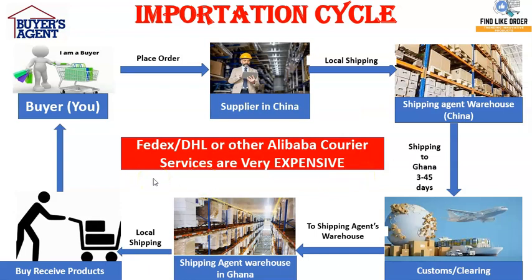Throughout this I have been talking about shipping agents. This is because it's very important. It brings down cost. Otherwise you wouldn't make any profit. There wouldn't be any sense saying that you want to import anything. FedEx, DHL, of course it will come very fast, but you will also have a lot of money to pay. And if you buy a product that is very small, you can get free shipping. That is possible with AliExpress.